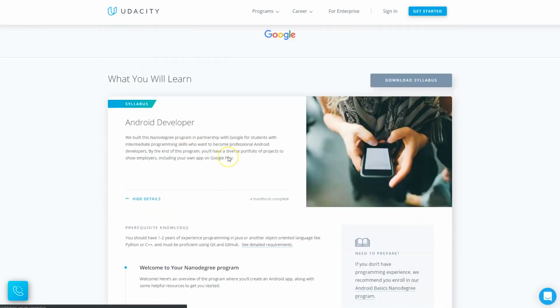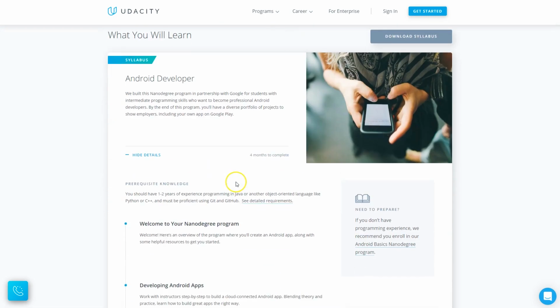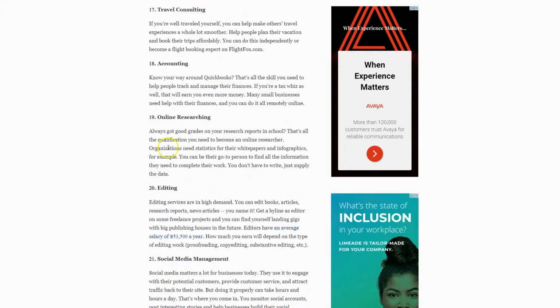And as you can see, this is a high-end and trusted e-learning platform, an e-learning system, because they're built in partnership with Google. So lots of high visibility there, and you know you're getting the absolute best and you're getting bang for your buck. Let's keep looking at other freelancing ideas.